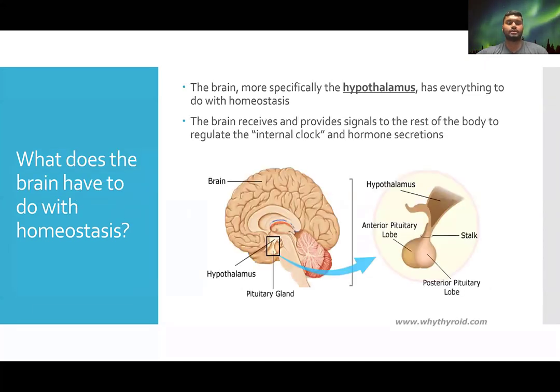We got to consider, okay, that's cool. We know what homeostasis is. It's a maintenance of normal physiological functions. But what does that have to do with the brain? This is the Brain Bee. How does the brain come into play with homeostasis? And that's interesting because the brain, and more specifically the hypothalamus, has everything to do with homeostasis. The reason being is because the hypothalamus is the master control of the body. And ultimately, that's what controls homeostasis.